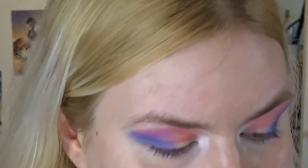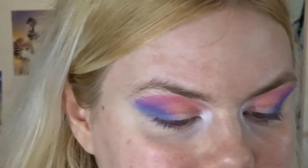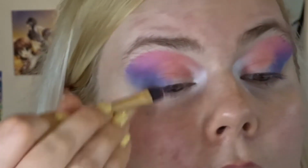Alright. Now it's time to go into the Lethal palette. I'm going to put a little bit of glitter primer on my lids. And then I'm putting the peachy shade all over the lid.